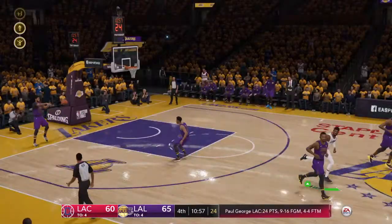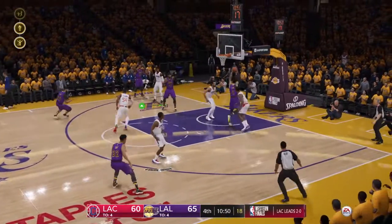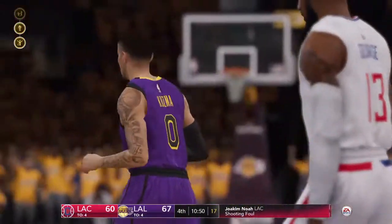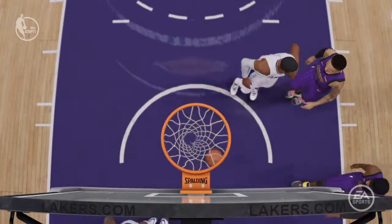I don't think I could do that on a 5-foot rim. I can, because that's my only choice. It's Cook with the basketball. Leads 5. Yes! And a foul. He'll have a chance at a 3-point play. And I love the smile on the face of the offensive player. Sometimes luck is on your side. I don't know how that shot went in, but and one.